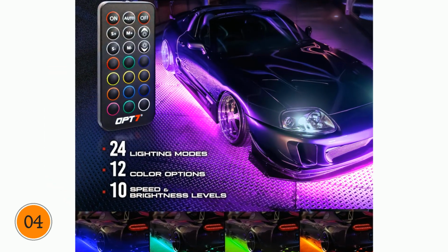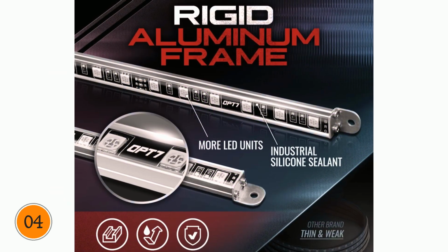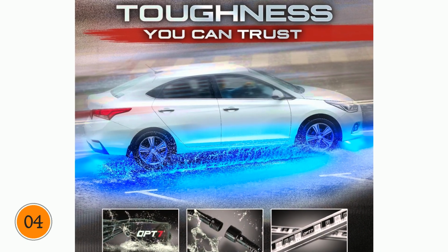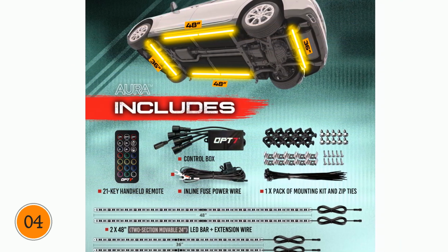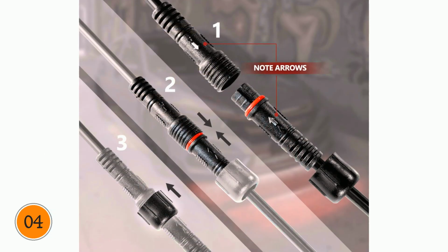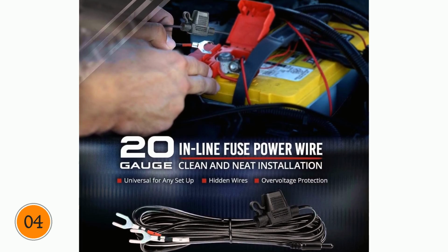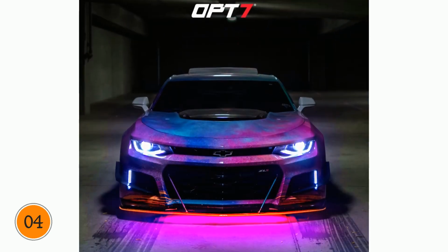However, a few users mentioned that the price might be a bit steep for casual users. But honestly, if you value durability and customization, the investment might be totally worth it in the long run. This kit is best for truck enthusiasts who want a long-lasting, customizable lighting solution. Skip this if you're just looking for a basic Underglow, but for serious users, it checks all the boxes. Now, if you want something even more feature-rich, the next product is designed with you in mind.